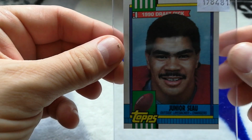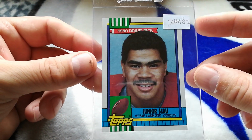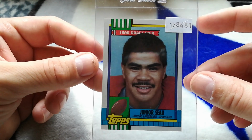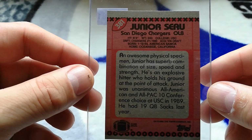Here's another Junior Seau, just his regular Topps rookie card. Big fan. Just seemed like an awesome dude. Like everybody that talked with him said he was a good person, and too bad what happened to him towards the end of his career.